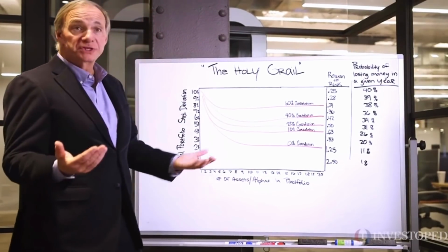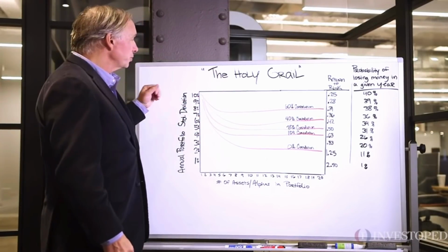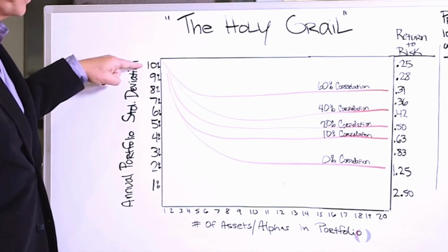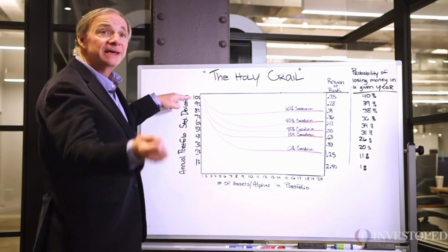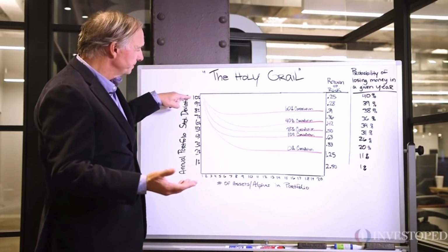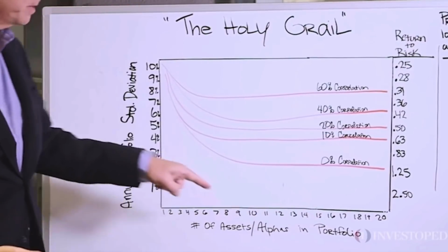So to use an example, let's assume, to make it simple, you have a return with a 10% risk. We'll call risk standard deviation. And let's make it simple, and say it had a 10% return. And let's say I add in another asset, another return stream. I add in a second, a third, a fourth, a fifth, up to whatever number.